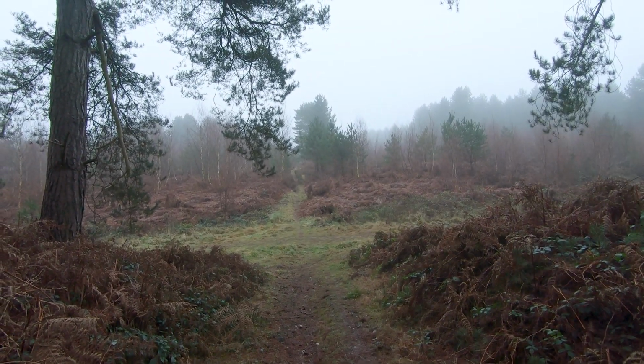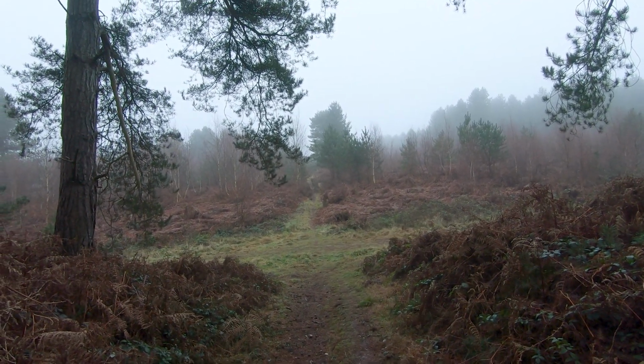I'm going to head up this trail now, have a wiggle up there and see what I can spot over up there on the right and the left. Onwards, see you in a bit.